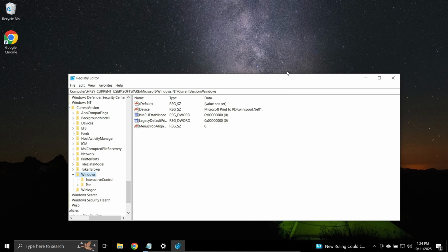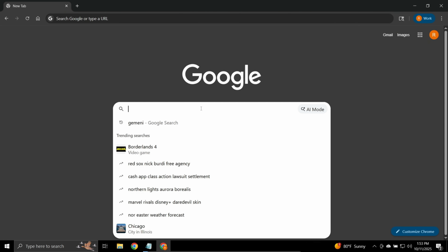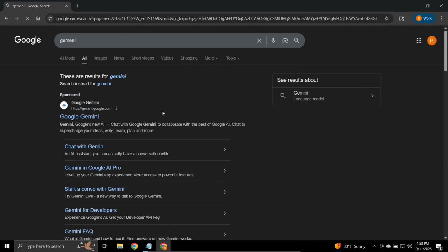But I want to automate this so I don't have to manually enter all of this information. What I'm going to do is close the Registry Editor back out. Okay, now I'm going to have my favorite AI model generate a batch script for me so that I don't have to do that manually. So I'm just going to open up Google. I'm going to use Gemini. You can use ChatGPT, Gemini, whichever you prefer.